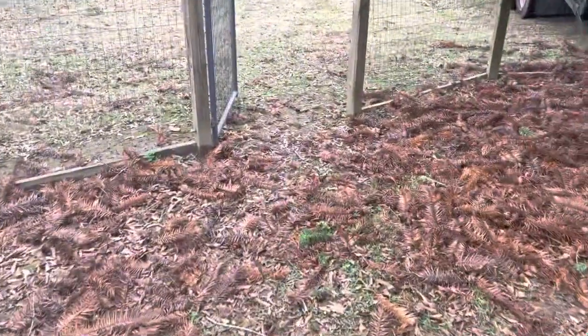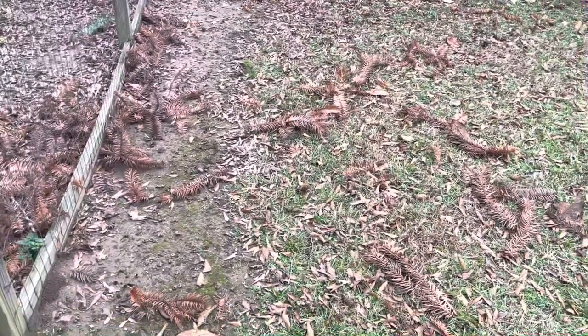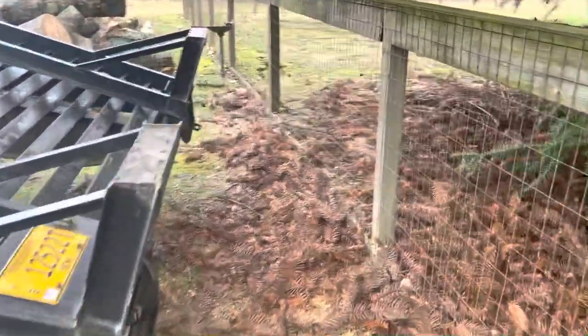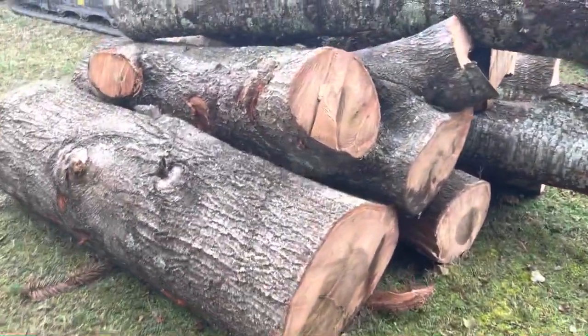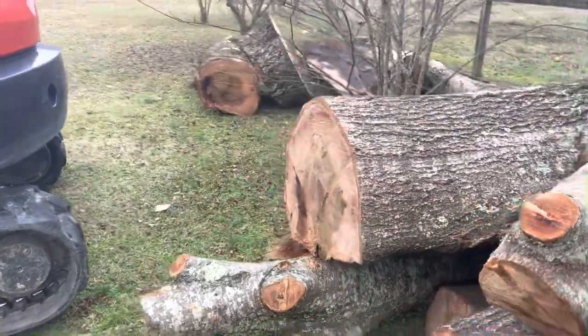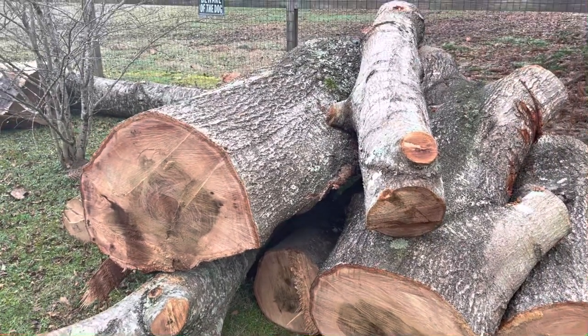So I'm about to load these chunks up. So there's one over here. I'm gonna get them on the gooseneck and carry them home. They'll be firewood. Stack them up on the neck. Get that done. I got one over. I'm going to cut up a little bit smaller. All these are stacked on the front of the gooseneck.